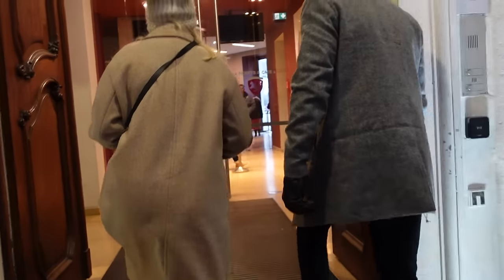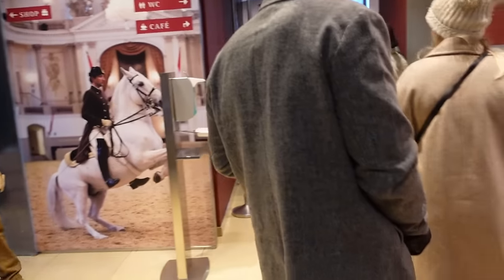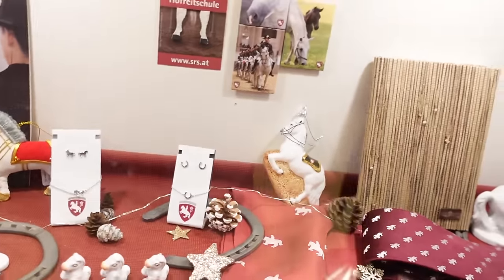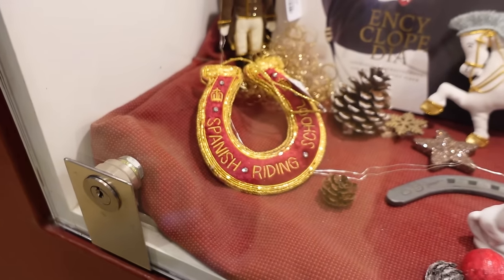So we have just arrived at the Spanish Riding School, just popping in to pick up our tickets. I am so excited to see this. We've just got a sneak preview of the stables on the way. Here we are. Oh, look at all these little gifts. Maybe we get a little souvenir from here. Oh, a little bauble. Spanish Riding School.